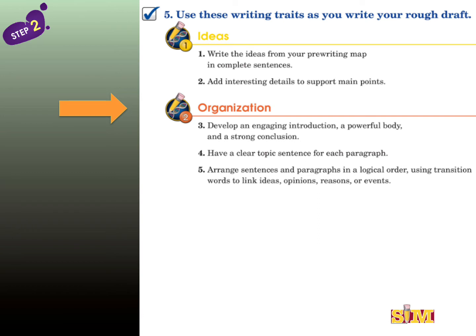The second trait of effective writing is organization. This trait helps students learn to develop an engaging introduction, a powerful body, and a strong conclusion in their writing. They learn to write a clear topic sentence for each paragraph. Then they arrange their main points and supporting detail sentences in a logical order using transition words to link ideas and give their writing flow.